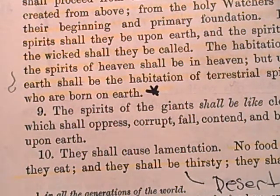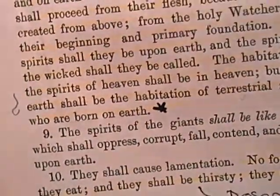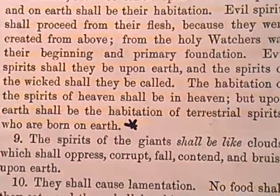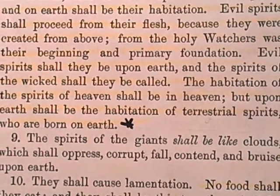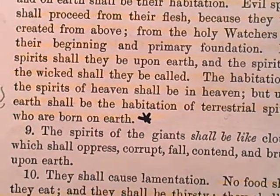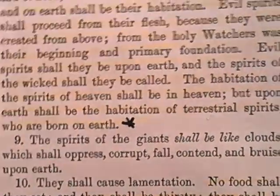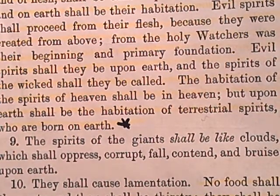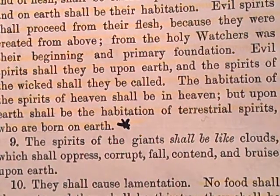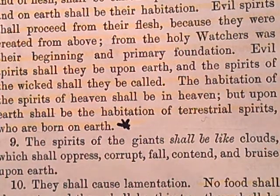So, we see, it says, this is something to keep in mind. The habitation of the spirits of heaven shall be in heaven, but upon earth shall be the habitation of terrestrial spirits who were born on earth. Now, this is describing, once again, the connection that any of these beings that are found with this birthing on earth are going to be bound to it and not be able to ascend to heaven.